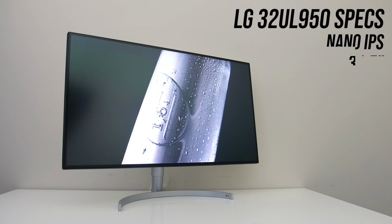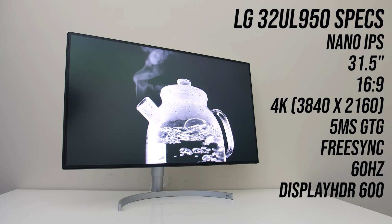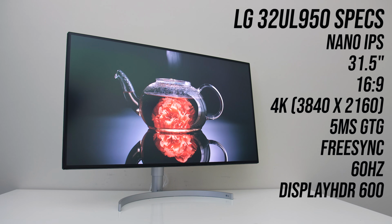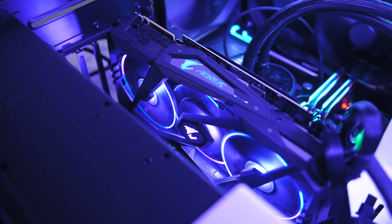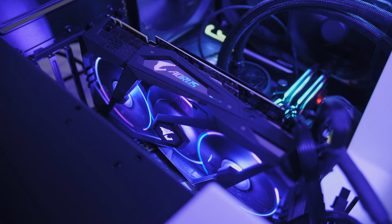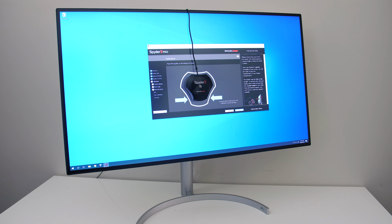The Nano IPS panel is 31.5 inches with a 16:9 aspect ratio and runs with a 4K resolution. It's just got a 60Hz refresh rate, 5ms gray to gray response time, and has FreeSync, so should do okay for gaming too. However, for most games, you're going to need some pretty serious GPU power to maintain good FPS at 4K.